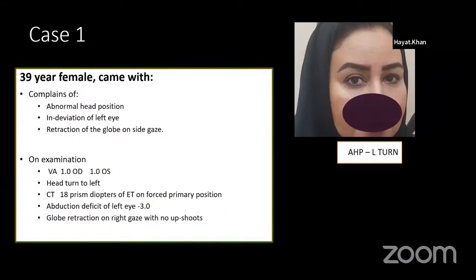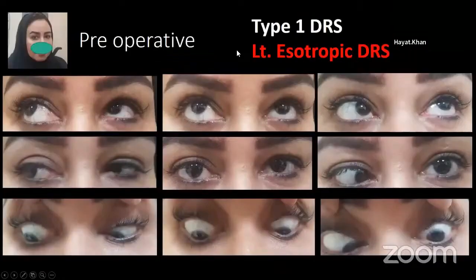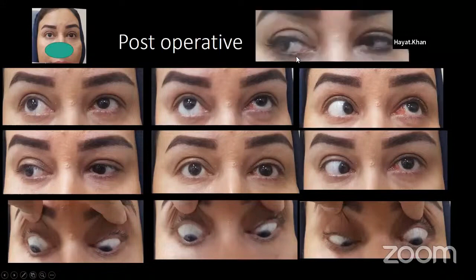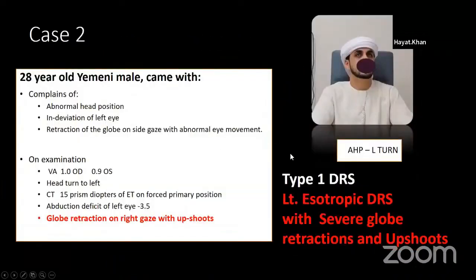Case 1, a 39-year-old female. If you see, abnormal head position with a left turn. Preoperatively, if you notice here, the left esotropic Duane syndrome, we went for left medial rectus recession of 7 millimeter under GA, and this is the post-op result. If you see, the abnormal head position went off, and the retraction also improved. If you look at the pre-op and the post-op, the amount of retraction has improved, the eyes are looking almost equal, and the abnormal head position has also improved.